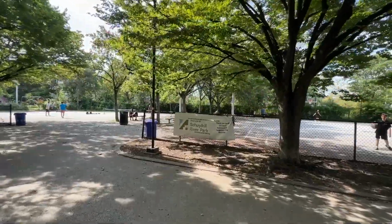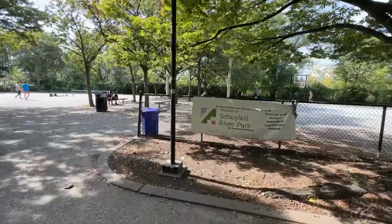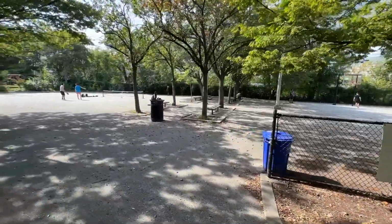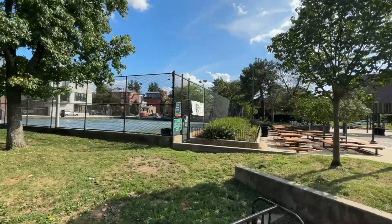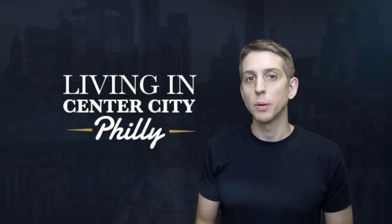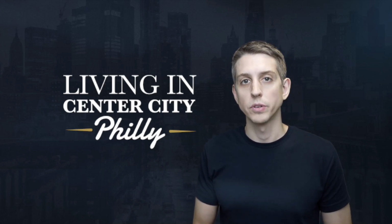The park has basketball, pickleball, and tennis courts. There are also two fenced-in dog parks right here, one for large dogs and one for small dogs.